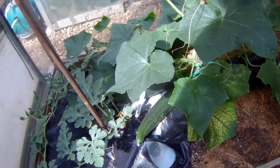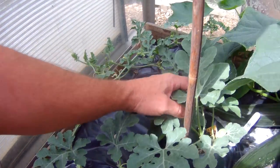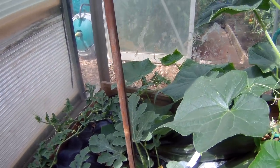Yeah, got two down here, still growing. Mr. Melon here. What's he done? Anything yet? I know down the other greenhouse there are some, but I'll take you and show you them later on, because today is going to be a busy day.